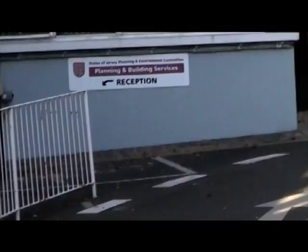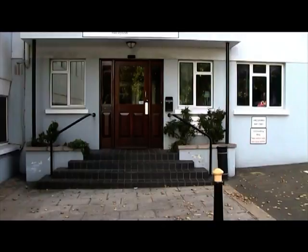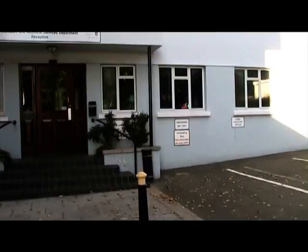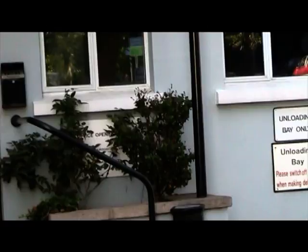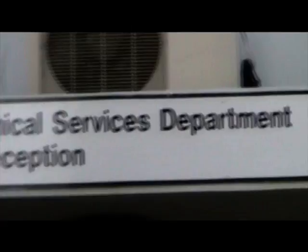Well, just alongside the planning office there's the transport and technical services department reception. As you can see, they don't want anybody in a wheelchair going in there. They've got a notice just alongside the building, just hidden behind the bushes, saying when it's open. Obviously they don't want anybody to know when it's open. They've got a few signs there about unloading bays. There we are, so there's a transport and technical services department reception, but only those who can get up the steps.